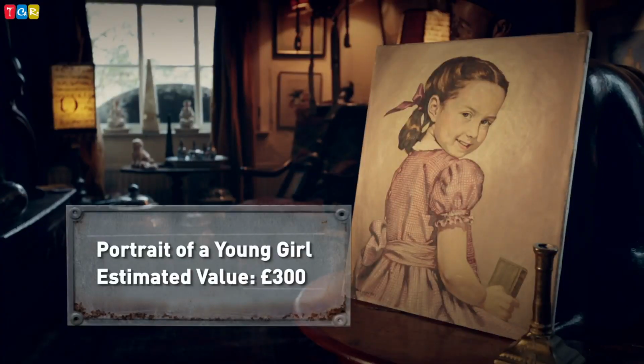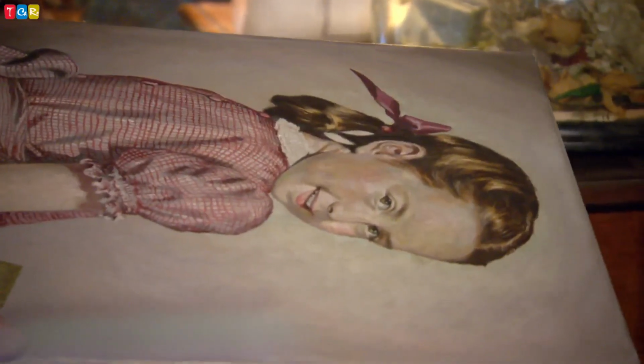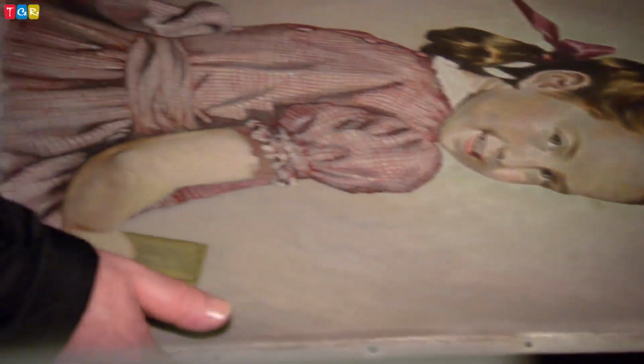The young girl painting, what can I say? I'm glad she's not my daughter. Terrifying. That child looks like she's just strangled the puppy. Yeah, it's got that sort of menacing look about it, and it's also very well put together. It's a very nice composition.